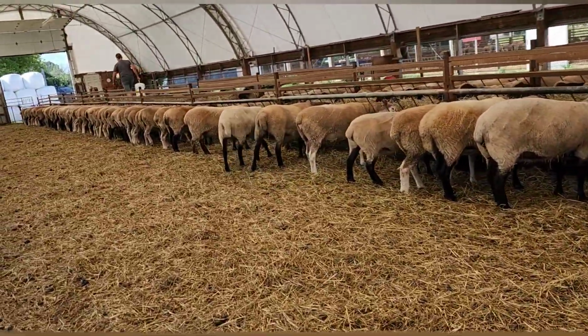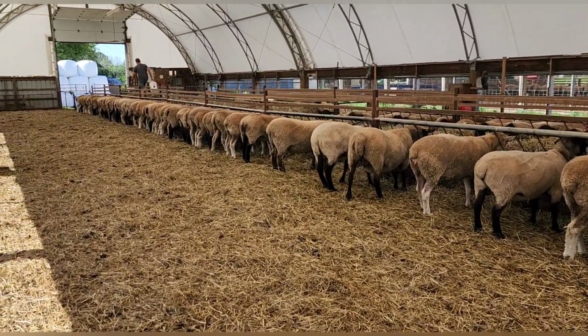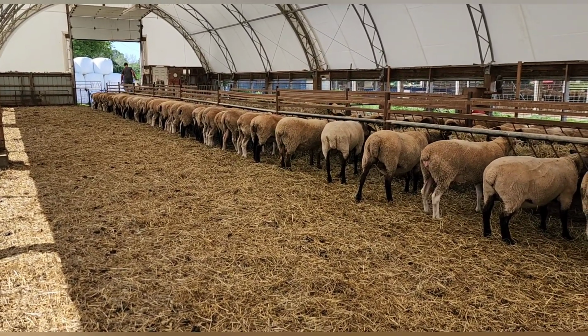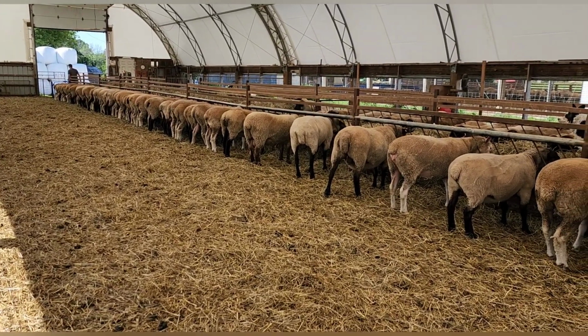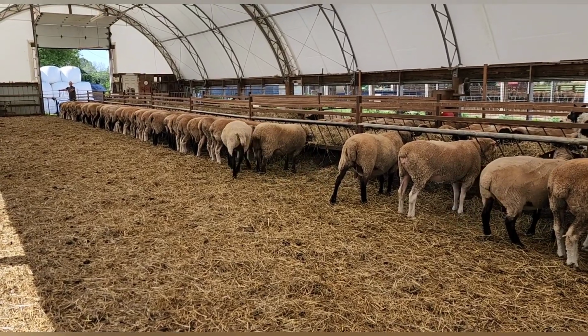The reason we're gonna lock them in is to prevent them getting parasites before breeding, and they've been on pasture all summer, so they're liable to have something. They look pretty good, so that's a good sign.